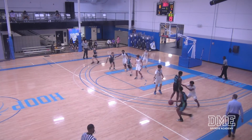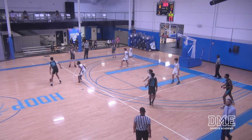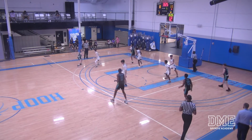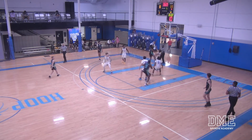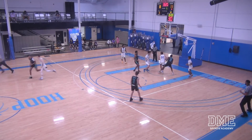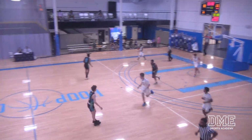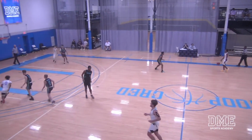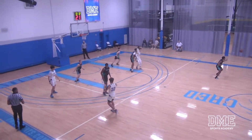And Blackwell over to the wing, to May. Good offense here. They go inside to May here, and an open cutter, but that layup is no good. I bet he wishes he had that one back, Momir. Absolutely. And I think DME did a good job of trying to disrupt their shot.